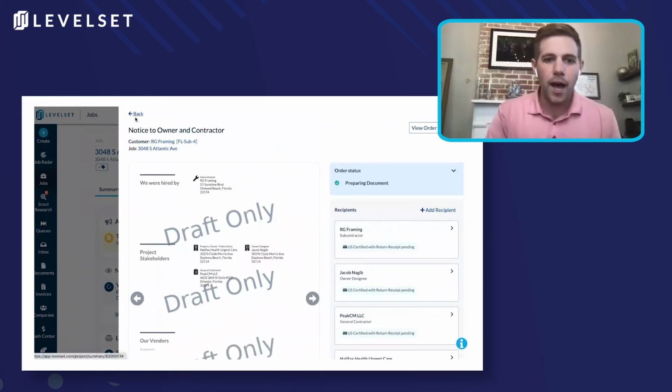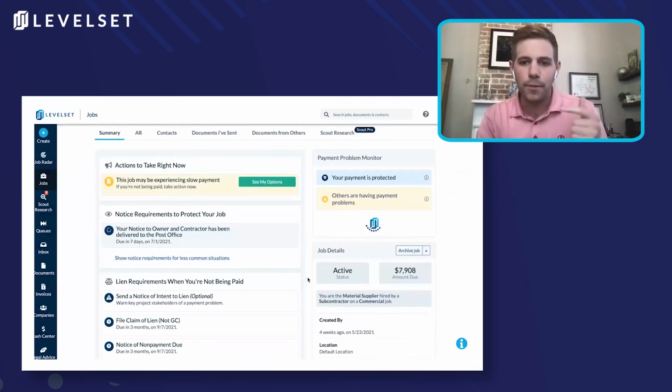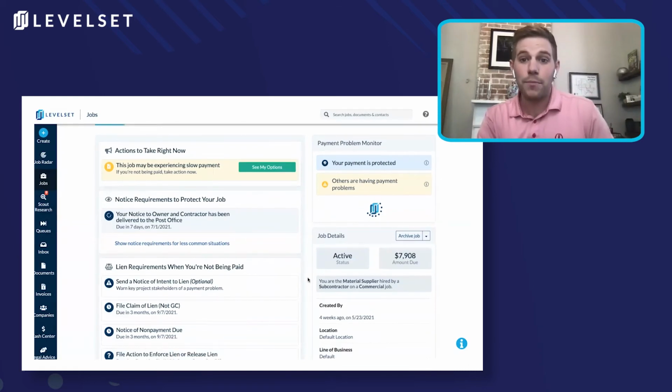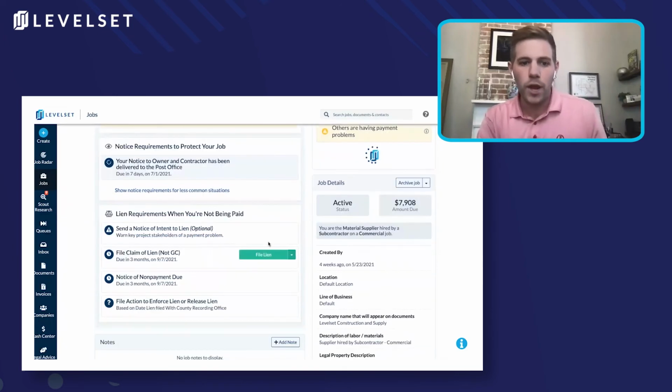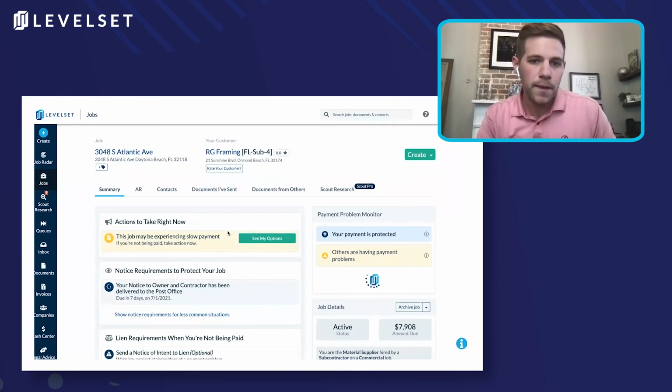I'm going to back up here to our project page for just a moment and show you again an example of being able to understand some upcoming deadlines or requirements without them being a fire that pops up. You can see here, just based on what we know about the project, the Levelset system is going to inform us of what our lien deadline might be and when we can take some other appropriate actions to escalate things, like a notice of intent to lien or filing that worst-case mechanics lien.